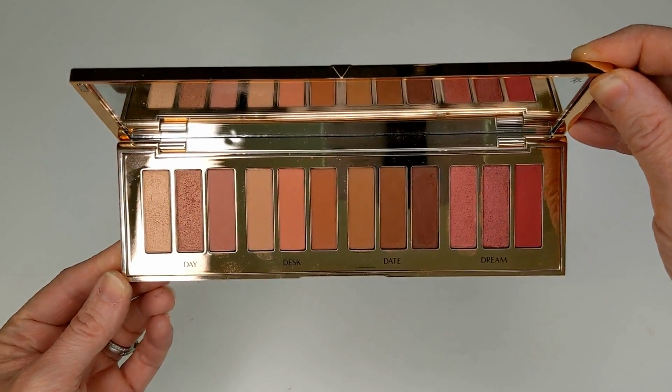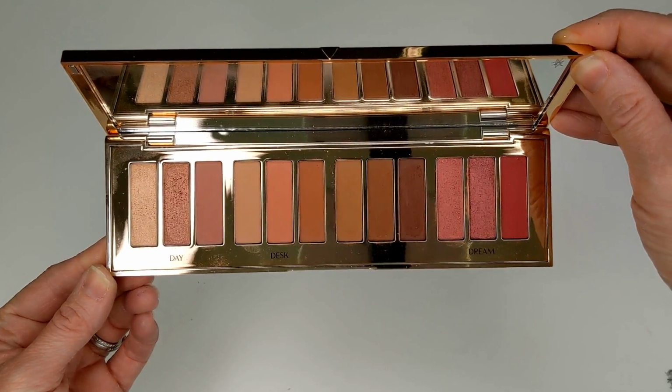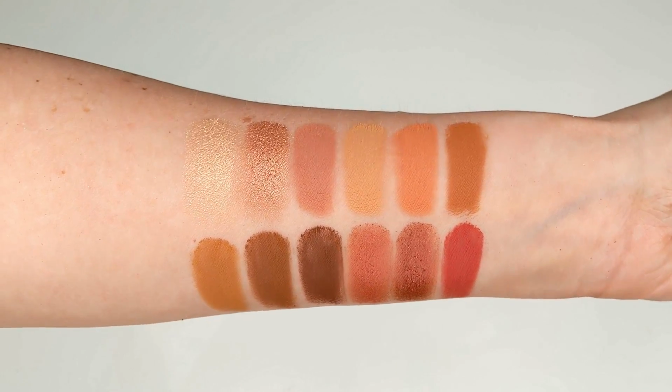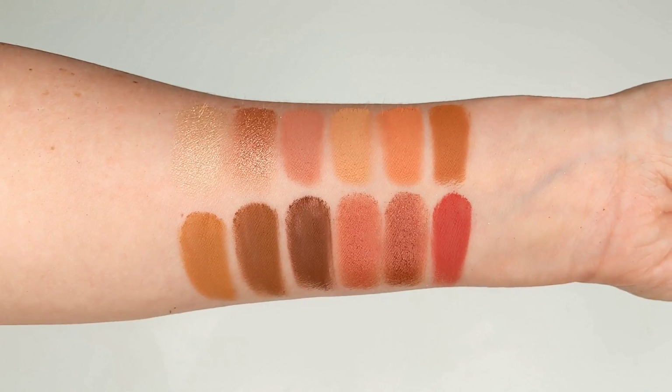Alright, so then coming in at number 6 is the Charlotte Tilbury Pillow Talk Instant Eye Palette, and this one is beautiful. The formula is amazing. This was my first Charlotte Tilbury palette that I ever purchased, and I don't know how those quads are. I've heard mixed things about them, but the formula of this is amazing. The shadows blend so beautifully on the eyes. They are absolutely gorgeous, velvety, soft, pigmented.